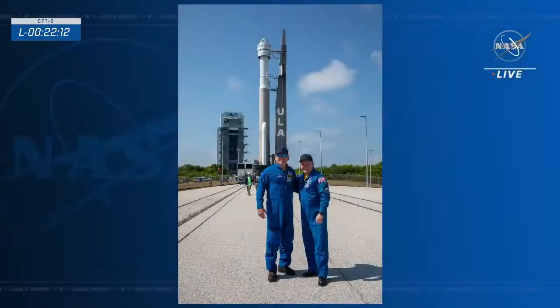All right, very good. And you know what? You guys were both out there at the pad, and we have proof of it. We're going to throw up a picture. There you guys are in front of the rocket. That's a nice shot. I think, Butch, you're a little taller. Yeah, a little taller. Hey, we want to thank you both for being with us. Really appreciate your time. We'll let you get back on console. Outstanding. Thank you.